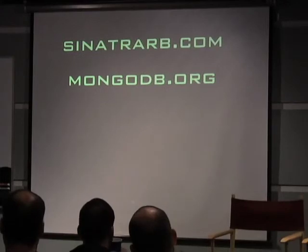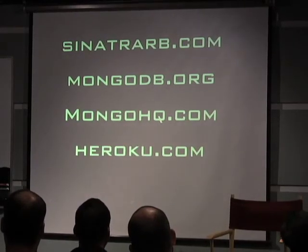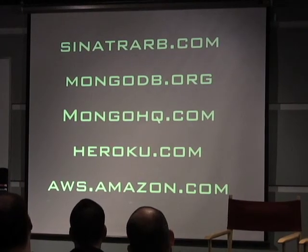For resources, if you're looking at a very lightweight backend system, I would recommend looking at Sinatra, that's Sinatra RB. MongoDB, Mongo HQ, pretty easy to remember these URLs. Heroku, and AWS for Amazon.